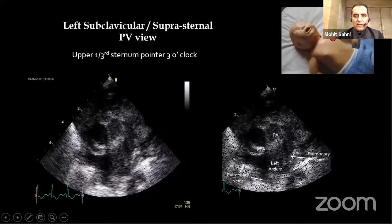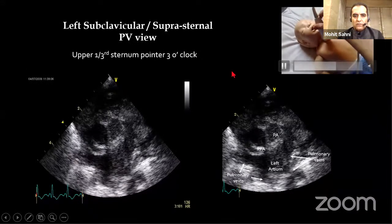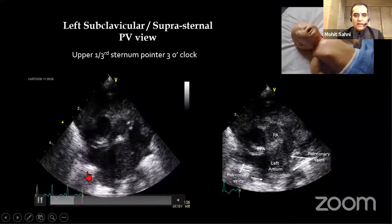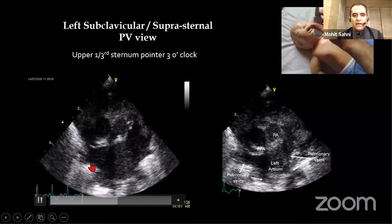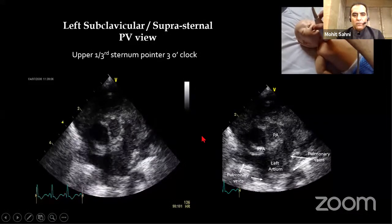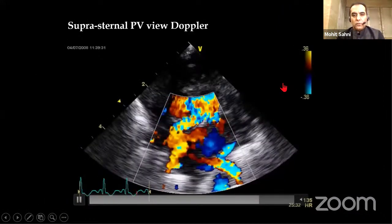And when you keep the probe there at 3 o'clock, sweep downwards. When you sweep downwards, you will see this is LA and the pulmonary veins are entering, 1, 2, 3, 4. So this is known as crab view. It looks like a crab. So this is your crab view or pulmonary vein view.